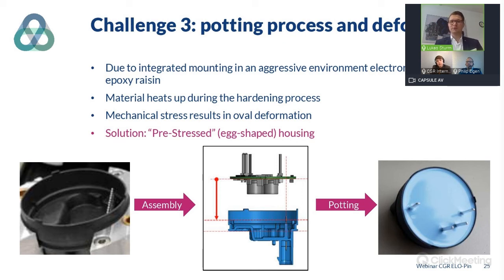Therefore, we had to go back to our simulations and find a way to, let's say, pre-stress that housing. So we defined an egg-shaped housing to have a completely round-shaped housing at the end of the production. And here as well, we co-engineered together with CGR how the housing needs to be designed to have that pre-stressed or egg-shaped housing, and how it can be defined to have, after our production process, a fully round-shaped housing which reaches all the requirements of the customer.